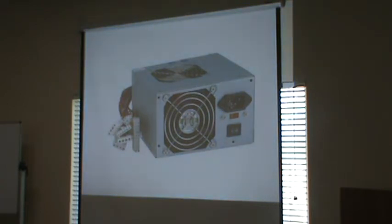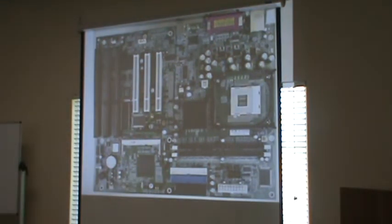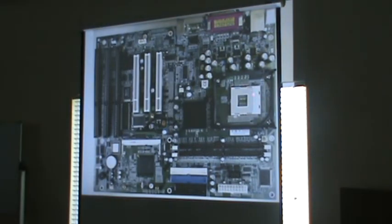All right, let's move on to the next part. This is a motherboard, for a more modern one. This is not a laptop motherboard; this is a desktop or tower case motherboard. Let me get my pointer here. Can anyone see the red dot?